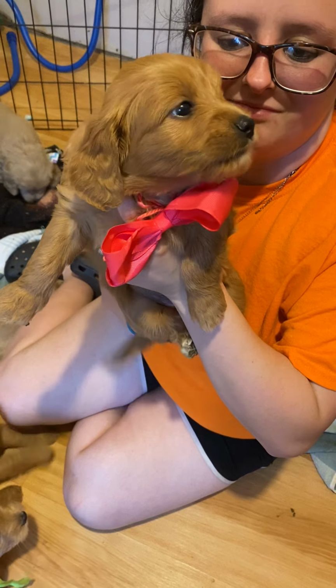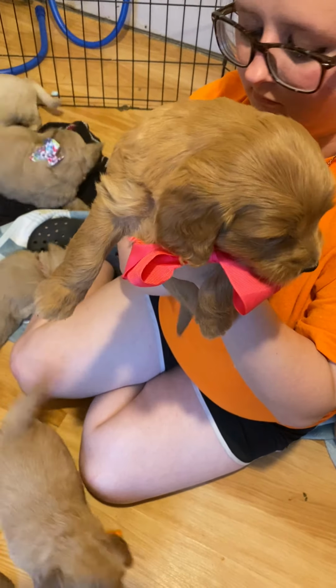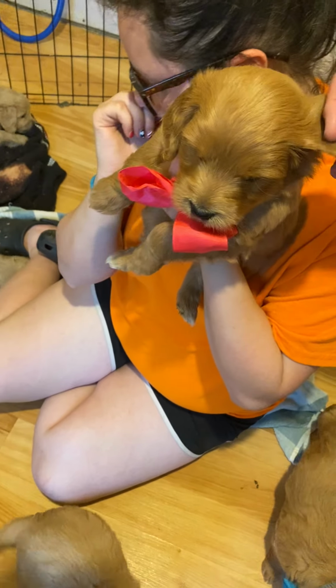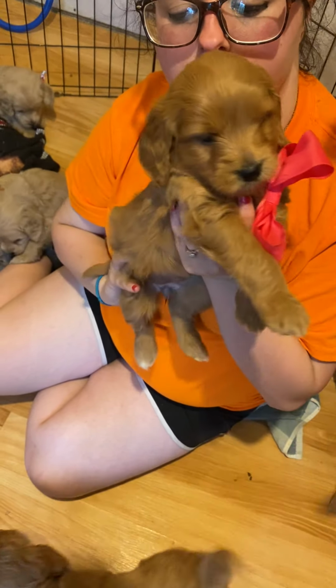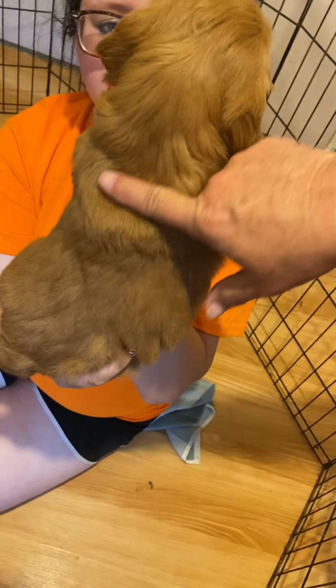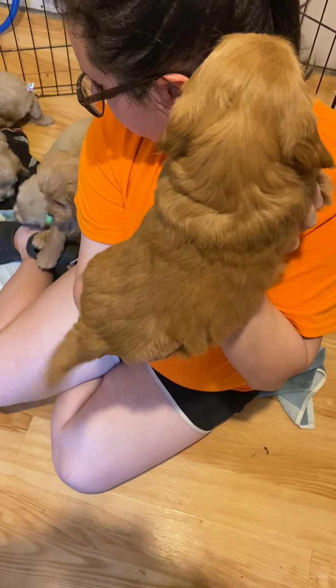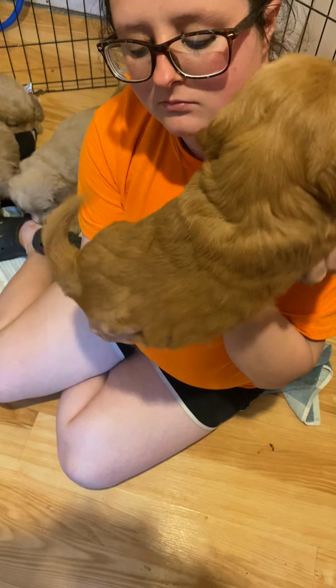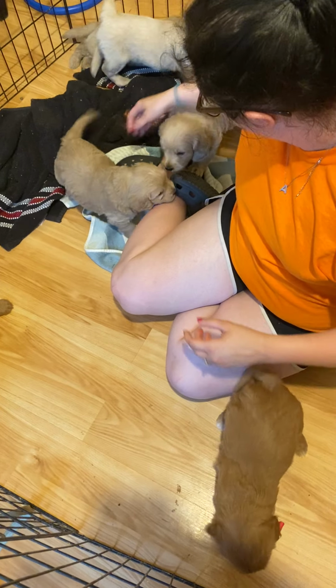Are you a cutie? Yes, you are. You're super sweet. And she's got lots of nice shaggy waves. Can you turn around? Let me see her coat. She's got a nice shaggy wavy coat. I expect her to be about 20 to 25 pounds full grown. And she's a definite cutie.